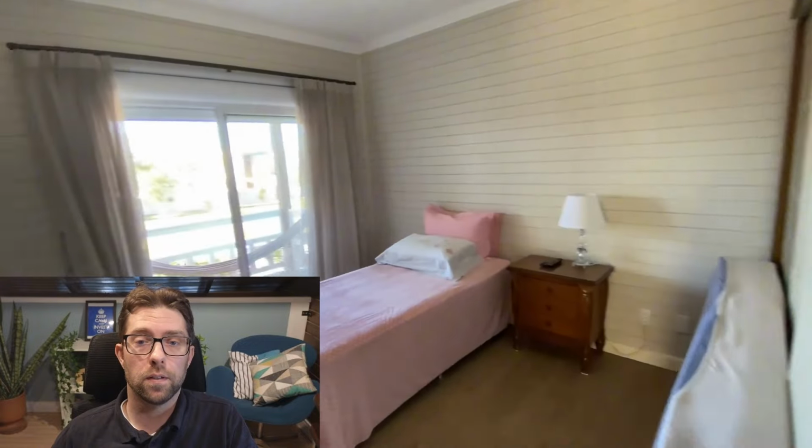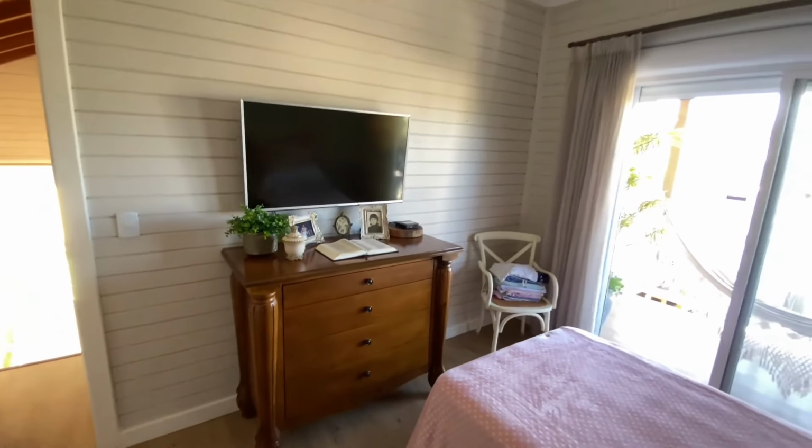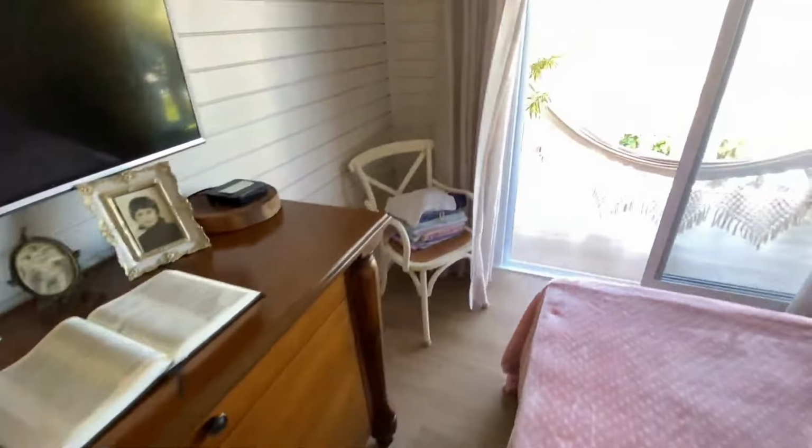So it's the first bedroom. It's a good size. Can definitely fit a double bed in here and some wardrobes. And then it's got a balcony out there with nice balcony doors. And behind here you've got the wardrobes, and they would stay with the property. And then you've got this really nice balcony here.